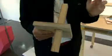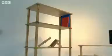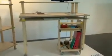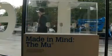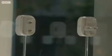At the Royal College of Art's new Dyson building, some graduates are being helped to turn student ideas into real products. 3D printing is already an essential part of making prototypes. Soon it could transform how products are manufactured. You can be independent. You don't need tool makers, you don't need moulders, you don't need casters, you don't need foundries. You can do it all yourself with a relatively simple, I hope, machine.